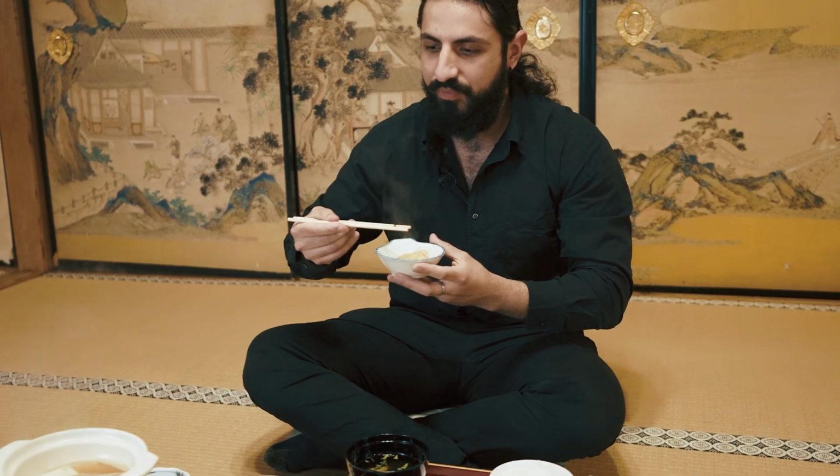Wow, this is very hot. So with each different season, this main dish will change. So since it's still technically winter, it's nabe, and it's piping hot, as you can imagine.